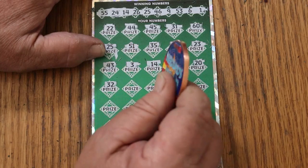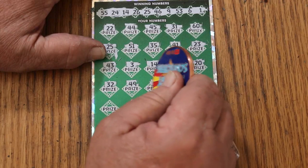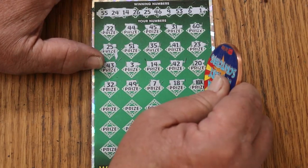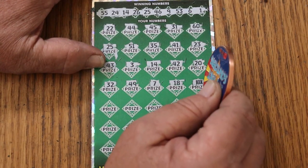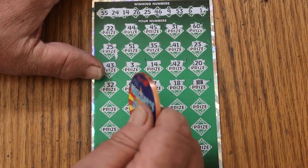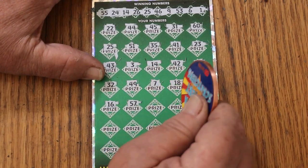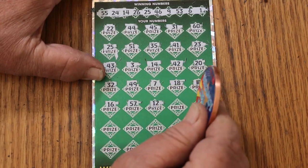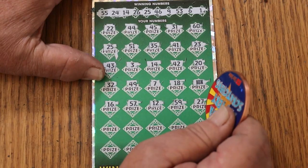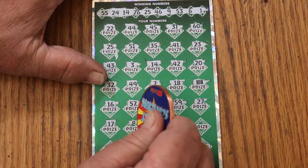Okay. Random's 32. 49. 7. 18. Okay, here we go with the 10X, which usually, we're looking at least 75 now. So that's not too bad. 16. 57. 12. 59. 27. 17. 8.